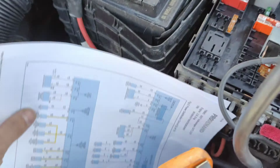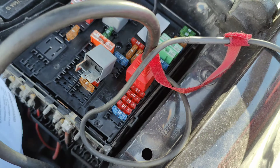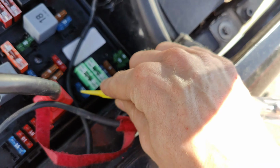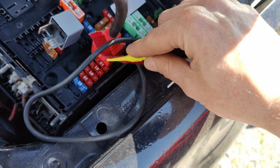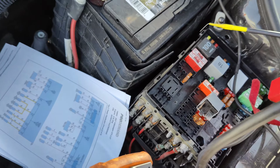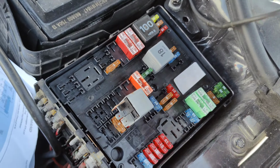Hang on a second. Okay, sorry about that. So if we turn this off, we'll probably lose power to this 6. So we have no power in 6. 9, no power. Okay. So that proves that this relay isn't turning on. Proves that our power going through the relay is good.